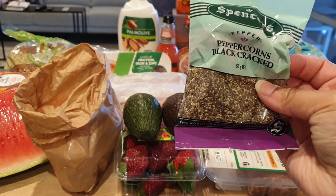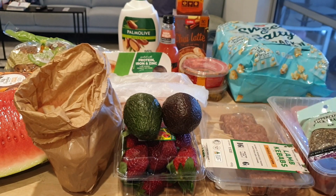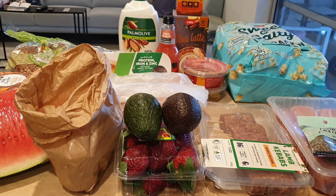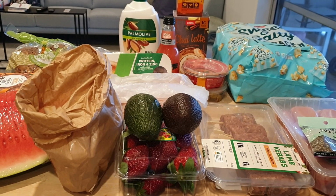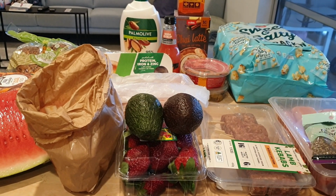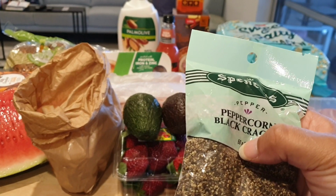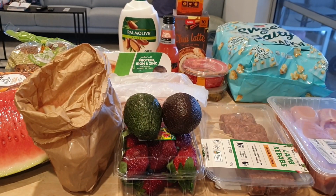Not happy with this buy. So I needed to get some cracked pepper. And this cracked pepper came out to be $4.75. And then I went to my Asian grocer and I saw that it was only $1.99. So $2 for 50 grams of cracked pepper. So I'm definitely going to remember that one for next time to purchase that at the Asian grocery store.